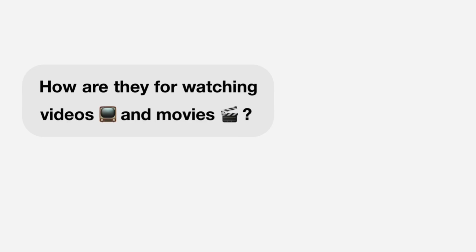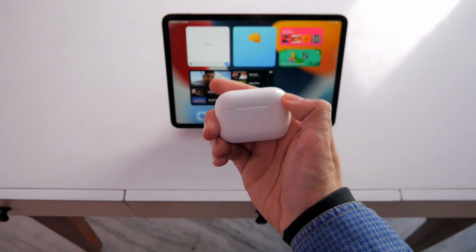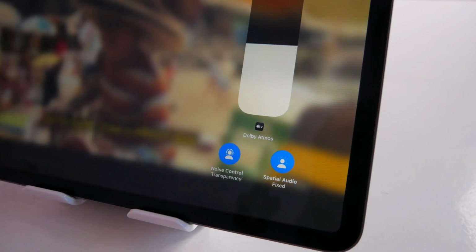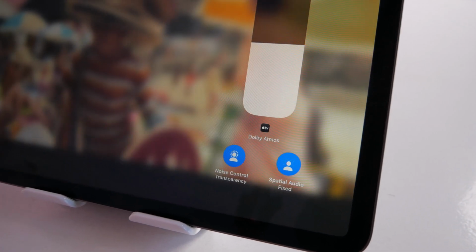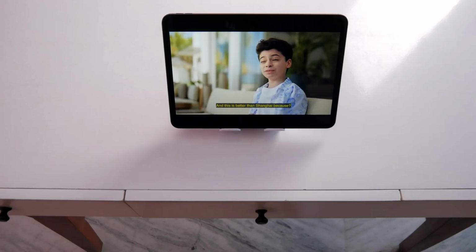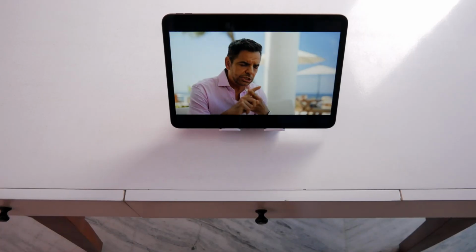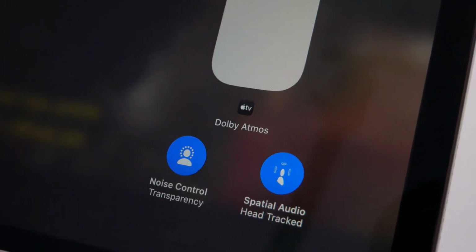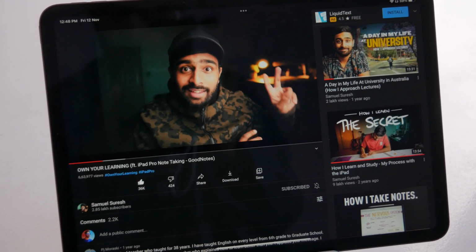How are they for watching videos and movies? I'm going to go out on a limb here and say that these may be one of the best earbuds for watching content. And yes, it's mainly because of how good the spatial audio and head tracking works. It really feels like the sound is coming from the screen and not from something in your ears. And with transparency mode, it almost becomes difficult to tell if you're in fact wearing earbuds or not.